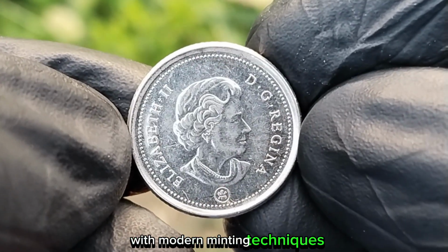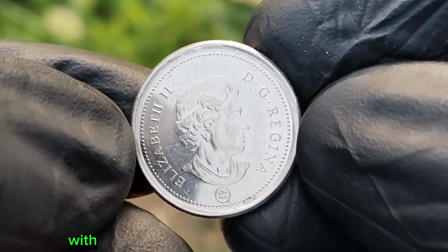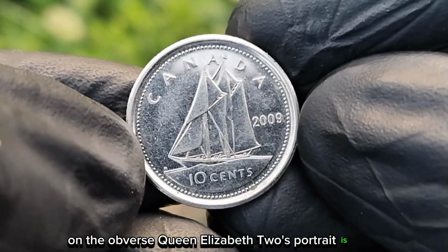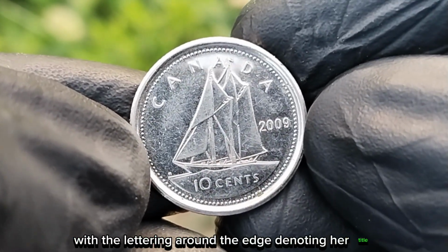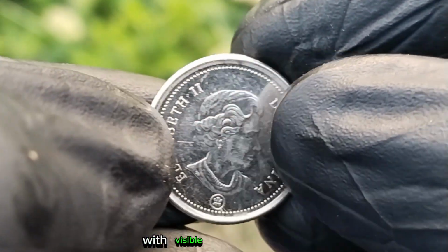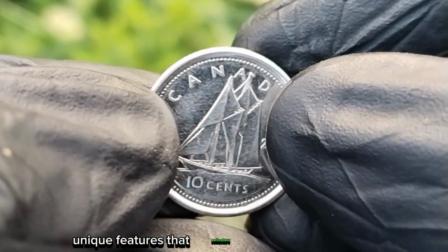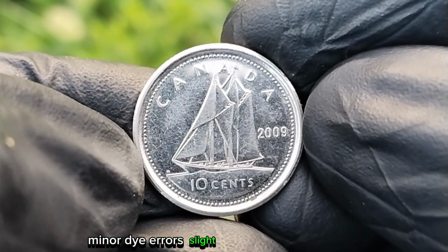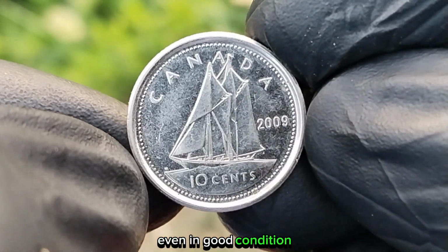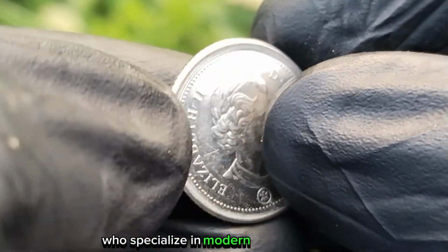The 2009 Canadian 10-cent coin in good condition retains moderate detail, with visible features on both the obverse and reverse. On the obverse, Queen Elizabeth II's portrait is clear, with the lettering around the edge denoting her title still readable, though softened from circulation. The reverse features the Bluenose schooner with visible sails and rigging, though less pronounced than in uncirculated examples. Unique features that collectors often look for include minor die errors, slight doubling in the lettering, or subtle imperfections in the ship's details. Even in good condition, these coins can display character and uniqueness, making them more appealing to collectors who specialize in modern Canadian dimes.